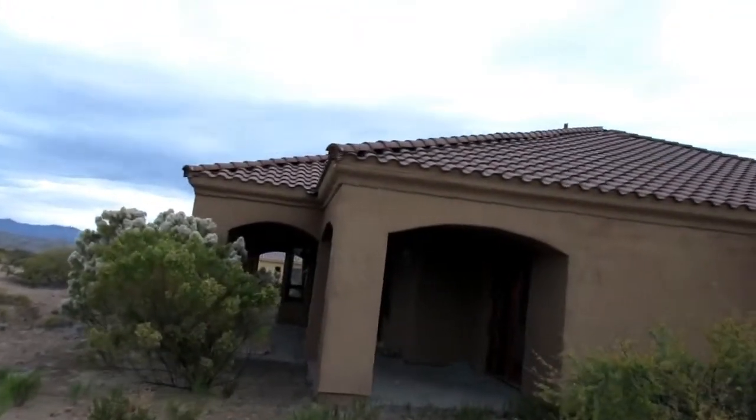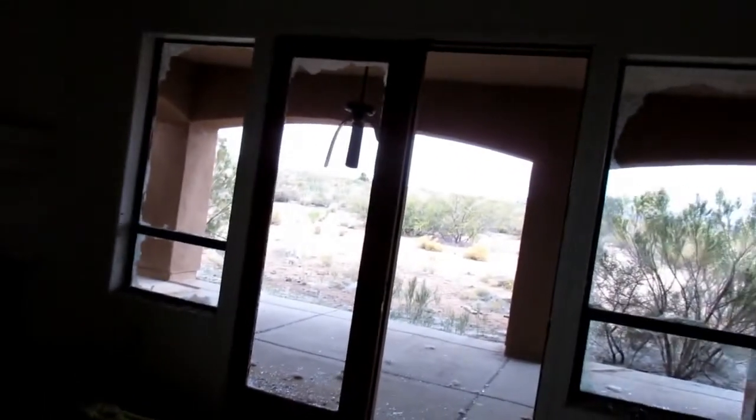All right, next one. We're gonna go into the back way. Another ceiling fan that's seen better days. There's the back patio, huge back patio. Lots of broken glass. Another master. I can't believe this whole plan just fell apart, the whole housing development. They had great wishes for this place, but it just didn't come to fruition. Beautiful houses though, just not a lot of graffiti, but people are tearing them apart, which is very sad.